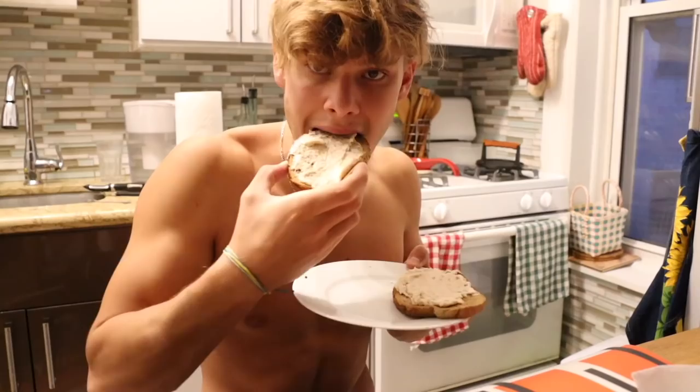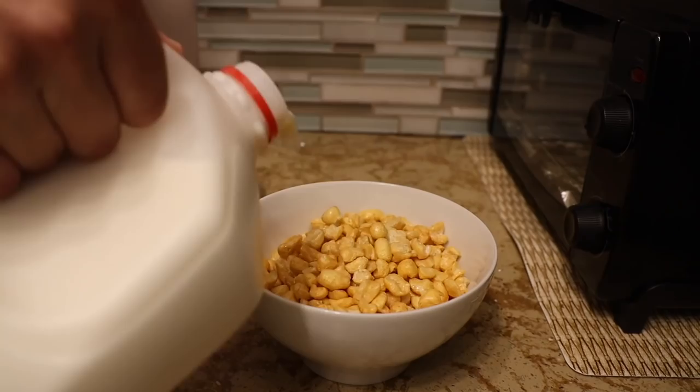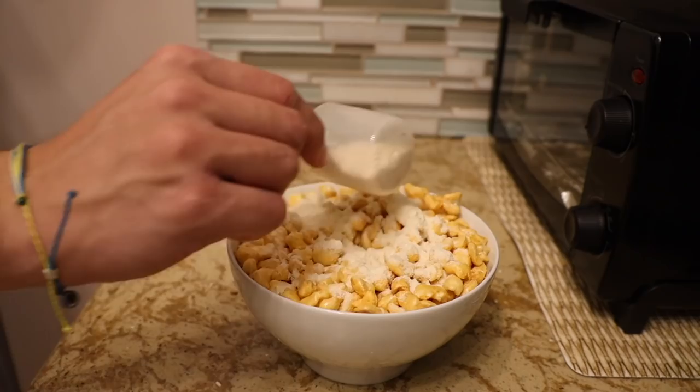My last meal of the day is going to be my favorite snack, which is mixed protein cereal. Today we have Cheerios mixed with Pops whole milk and protein sprinkled on top. We end the day off with some nice music.